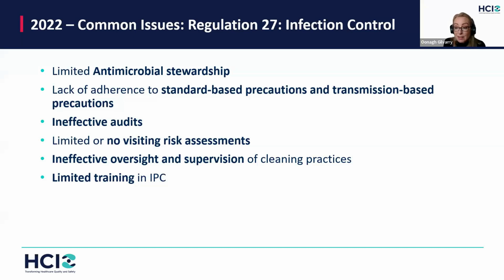Limited or no visiting risk assessments, as they linked into COVID. Ineffective oversight or supervision of cleaning practices. And that is coming through again, where registered providers are being called out for inadequate oversight or supervision of IPC. So again, pushing that responsibility up to the higher levels within senior management, and issues with training also in IPC.